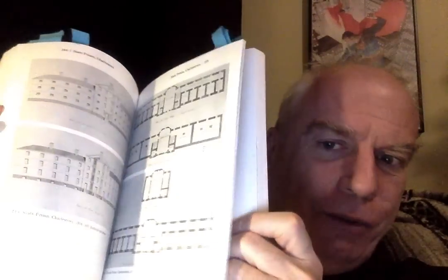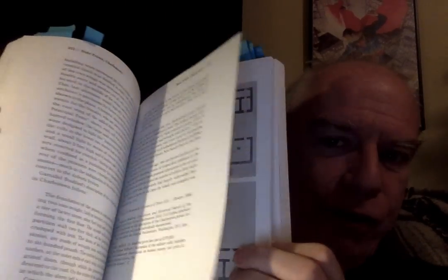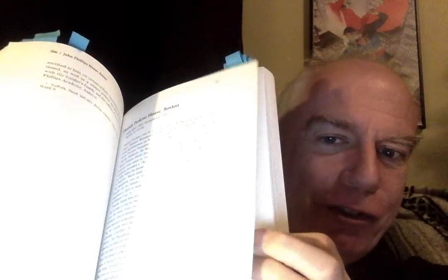But this is the book. The Architecture of Charles Bullfinch. Big, lavishly illustrated thing that goes through every single thing, the buildings, the exterior, and the floor plans of every single thing that Bullfinch designed in Washington, in Boston, all of it. It's an amazing resource. I have a bunch of books on Bullfinch, including Bullfinch's Boston, which is kind of a brief thumbnail classic on the subject, but this is the Bible on that subject.